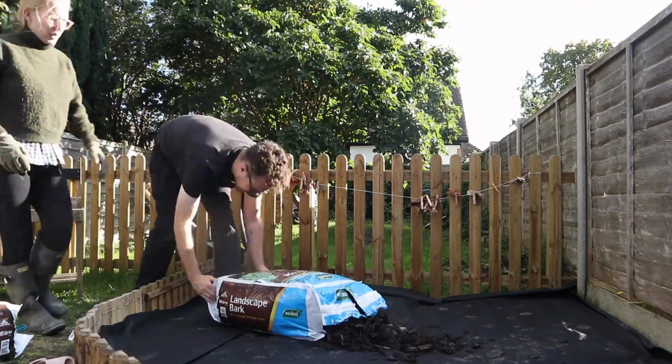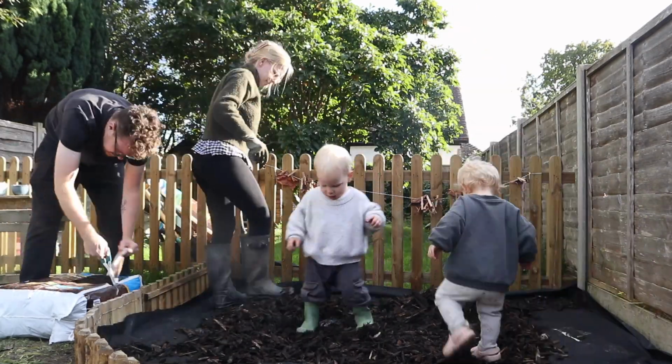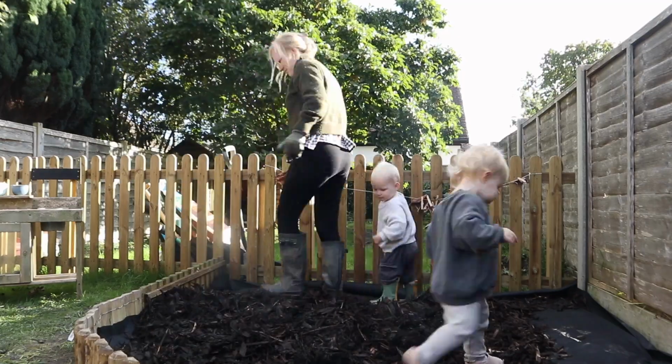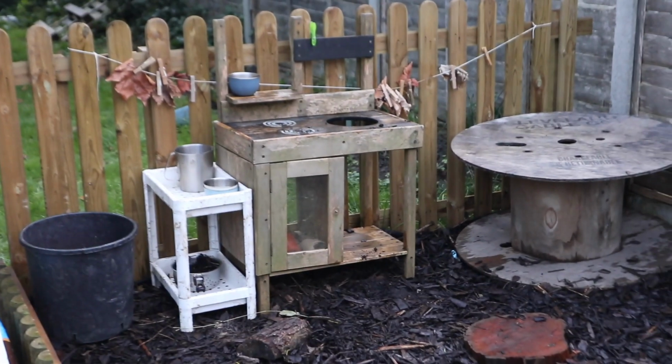Then last of all, we needed to put the bark down on top of the membrane. Enter our two little helpers who did a grand job trying to spread out the bark, as I'm sure you can imagine. And then yeah, that is that little area finished.